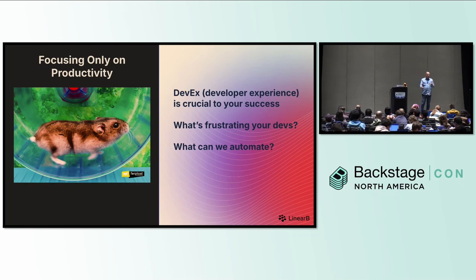How long are people waiting? Are they frustrated by, I don't know, broken builds? Anything you can measure that helps understand their internal experience and their frustrations, which block them from moving faster. Developers want to produce, want to deliver. I know not all managers believe that, but we typically want to deliver. So measuring the developer experience is a key part, not just the productivity. And sometimes it's an oversight, so try to avoid that. And always think, what can we automate? How can we improve the DevEx by automating?